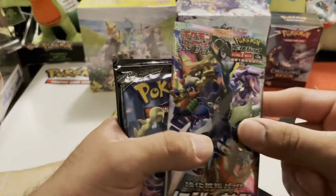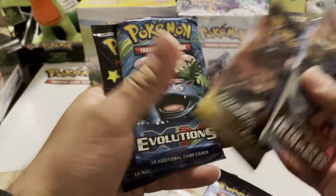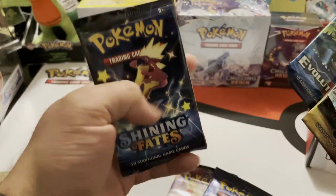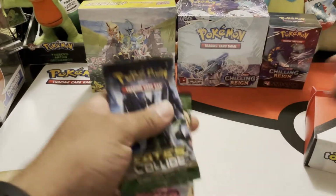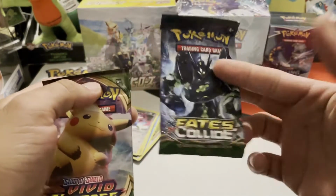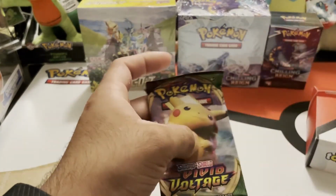So this is a Japanese one for the Japanese video I talked about previously. So I have Burning Shadows, Champion's Path, Evolutions Pack, and Shining Fates. I've kind of been waiting to open those. So I apologize, but we're not going to open this one today because I want to add that to my packs. I just want to collect different packs and then open them all in one video.